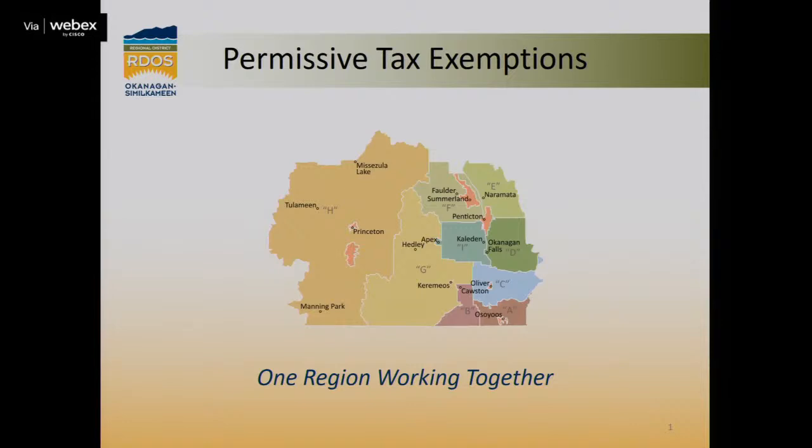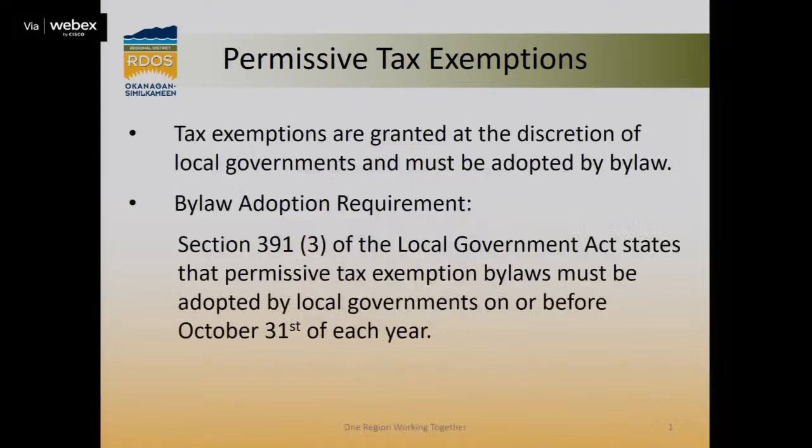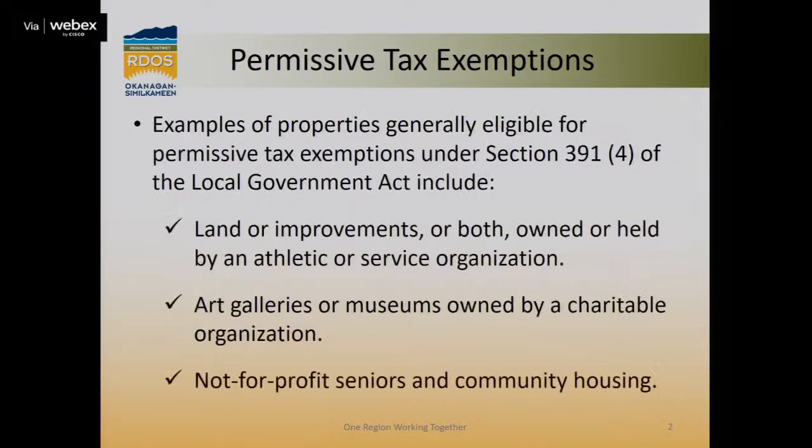Tax exemptions are granted at the discretion of local governments, and the Local Government Act states the exemption bylaw must be adopted on or before October 31st each year. Examples of properties that are generally eligible for exemptions are land and/or improvements owned or held by an athletic or service organization, art galleries or museums owned by a charitable organization, and not-for-profit seniors and community housing.